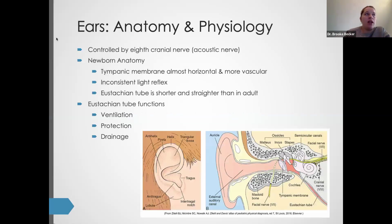So anatomy and physiology of the ears. It's controlled by the acoustic nerve, which is your 8th cranial nerve, okay? Your tympanic membrane at newborn stage is basically horizontal and more vascular, so you're not going to see a good light reflex. And the eustachian tube is shorter than in adults, and it's also straighter. So they're going to be more likely to accumulate fluid behind that tympanic membrane, which sets up the perfect storm for otitis media or ear infections. Okay. Eustachian tube function: it should be ventilating, it should protect, and it should help with drainage. Okay.